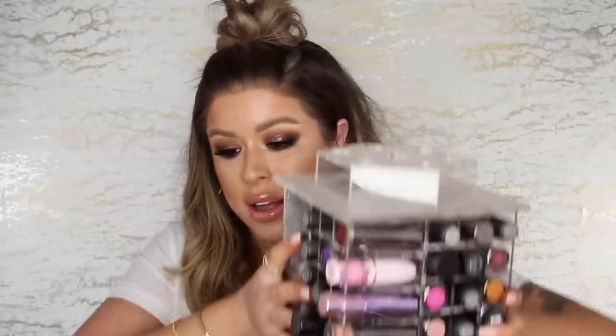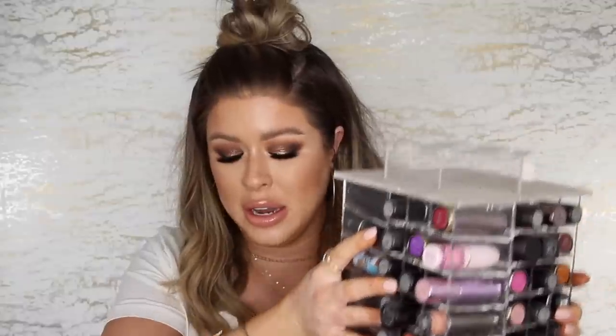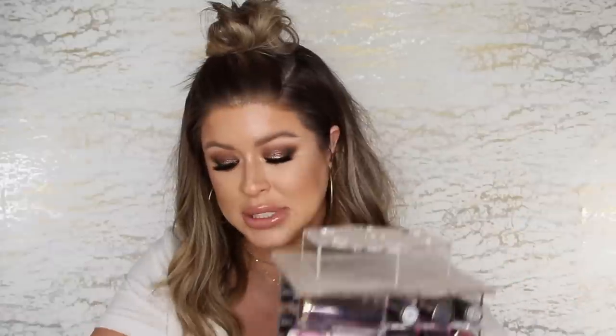So let's start out with this thing here. This is a lipstick tower. I would say, if you're getting to the point where you're having to buy storage solutions this big to hold your stuff, you probably can cut back on buying stuff. And this is a good example of why, because if you look at all these lipsticks, tons of them are MAC. And I can tell you right now that the majority of these MAC lipsticks were bought between 2013 and 2015. So I'm sure almost all of them are expired.